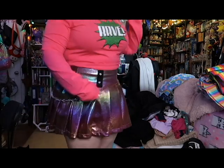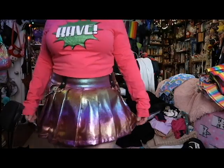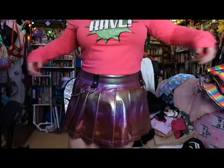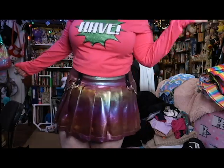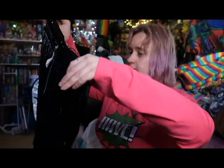I guess I could still wear it with one of my biker shorts, bike shorts, whatever. One of my shorter pairs, like some booty shorts or something. I mean, I'm not that self-conscious, you know, whatever if someone sees my butt.